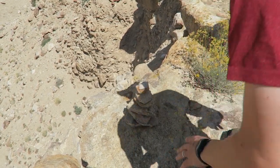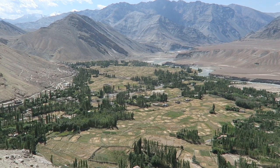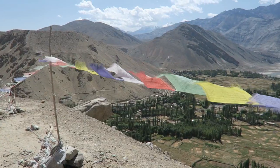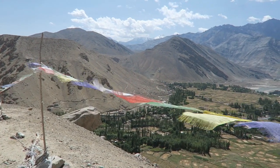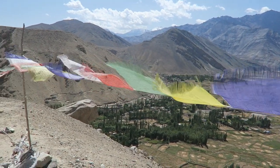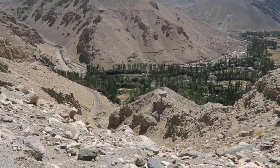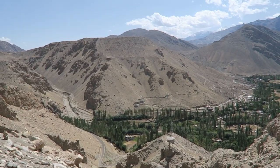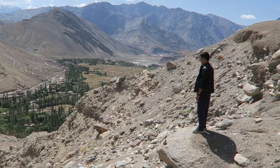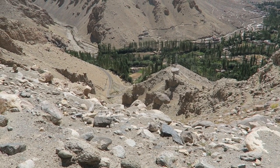Look at you. This is the village of Nemo. I can see the house in the middle of the trees. That's the Nemo house, straight ahead. You can tell just how steep this is, but this is our final descent back to the village. Hello! And then hopefully we will make it down safely.